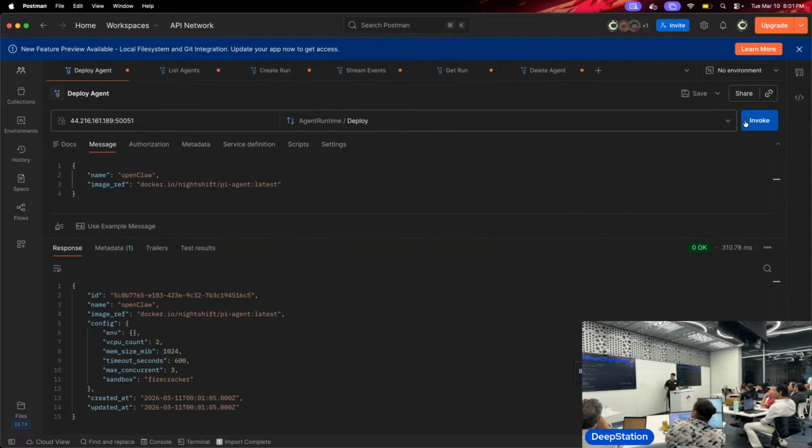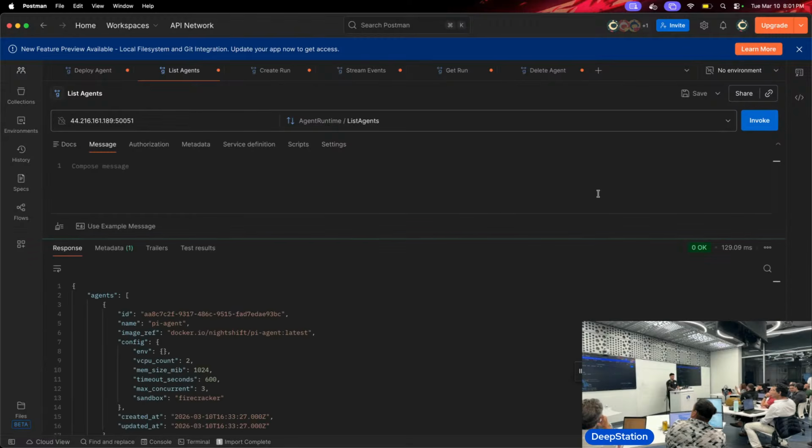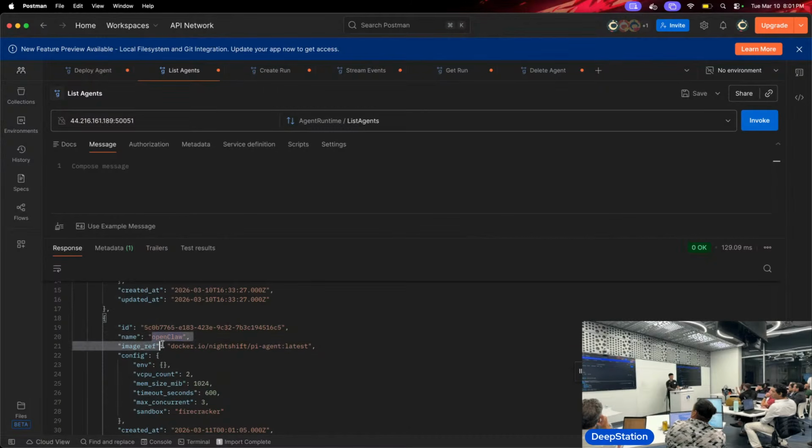All right, so we just deployed it, and it's obeying our request, right? So 2 vCPUs, the memory, the timeout, and then the important part here is the sandbox, right? Let me list my agents out on Nightshift D. And so we have one of my test agents from before. And if I scroll down underneath, here it is. Here's our deployment of OpenClaw.